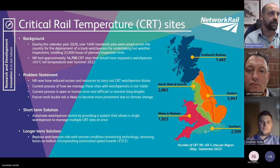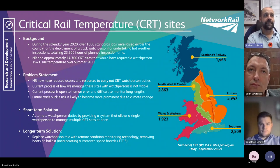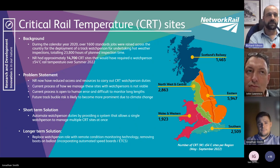So the issues we've got for the problem statement: in Network Rail, we've got reduced access now and reduced resources to carry out the CRT watch person duties. Our current process of how we manage these sites with watch persons is no longer viable. It's not a viable option anymore. Current processes are also open to human error. And it's difficult for our watch persons to monitor long CRT sites where you might need multiple staff on a single CRT site.